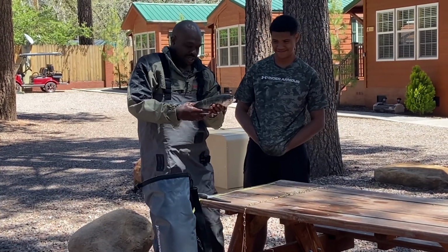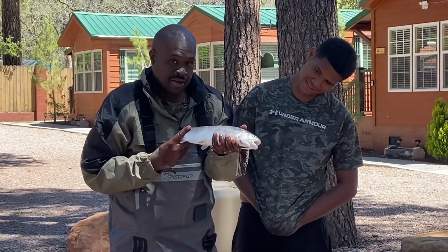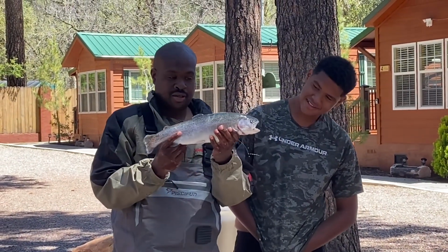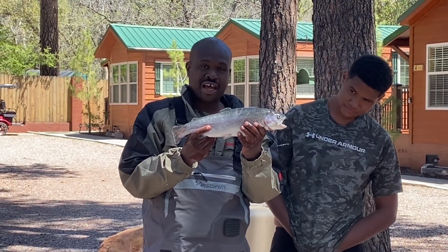Look at this right here. This is at least a three-pound trout that Maggie caught. This is a very nice fish.